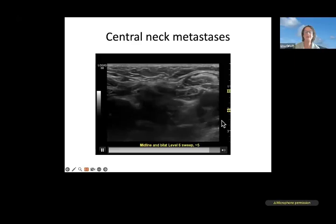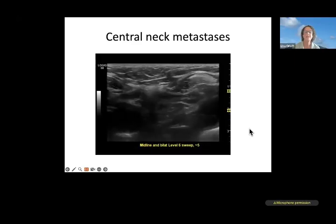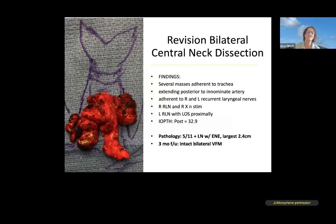Here's this left-sided mass. And so this was not a video, but just a still image of her surgical specimen after bilateral level 6 dissection. Her lymph nodes did have extranodal extension. The masses were adherent to her trachea, extending posterior to the innominate artery, adherent to both recurrent laryngeal nerves. Sometimes it's a little bit difficult to tell whether it's scar tissue from the prior thyroidectomy versus tumor, but when dissecting inferior to where the prior surgery had ended, there was still adherence.